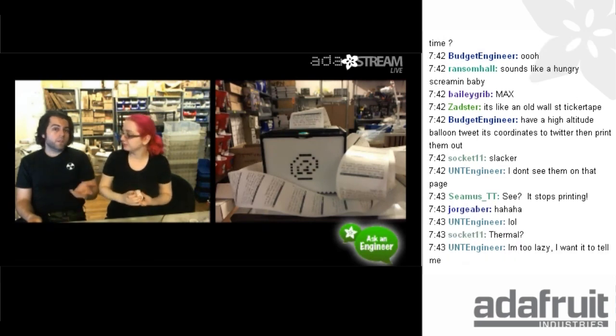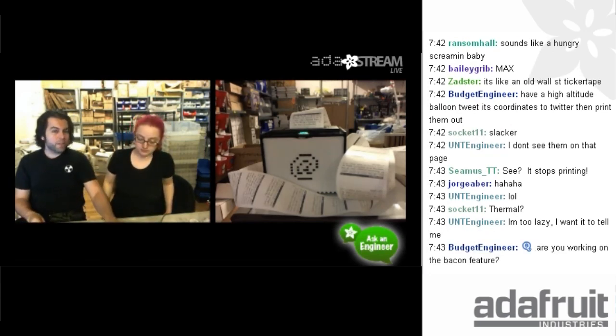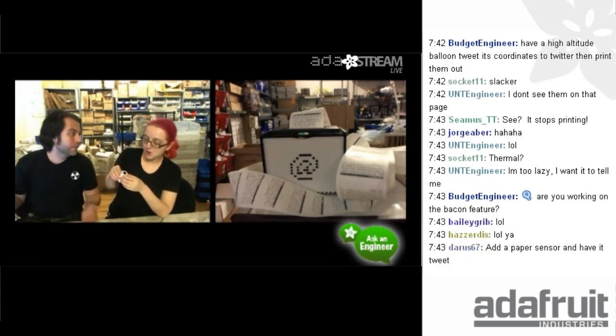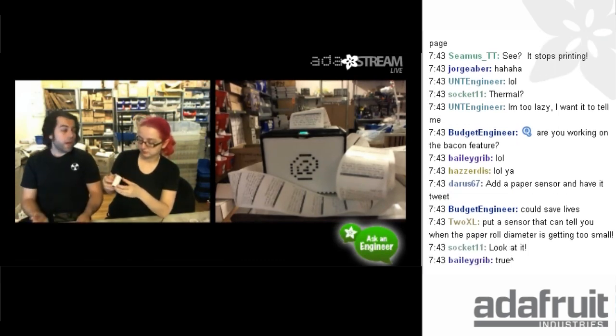Also, it's open source. We purposely left this open for a lot of things, so you could probably do a color detector, and once the color detector sees pink, it could tweet and say, "Hey, I'm about to run out of paper." There's probably something you can do to determine when it's out. But 50 feet is actually quite a bunch of feet. Just look for the pink stripe. That's when you have a warning. You have only about 10 feet left. Someone says you can put a sensor on the paper roll so you can see when it's getting too small. Yeah, exactly.